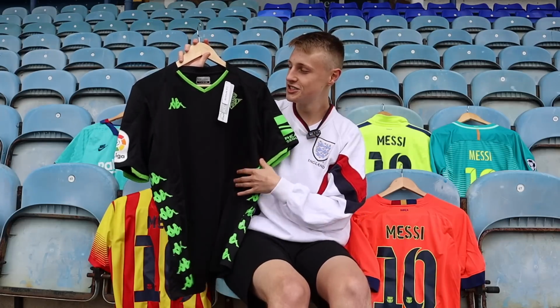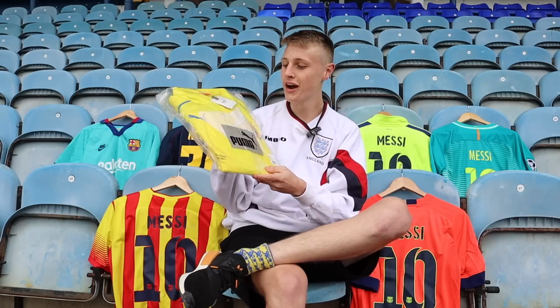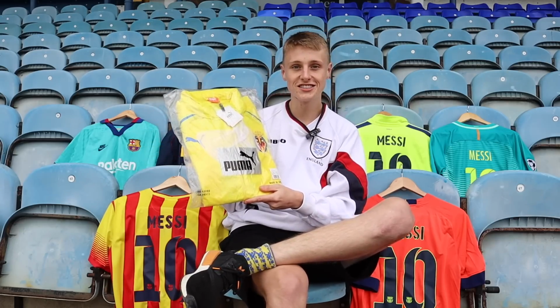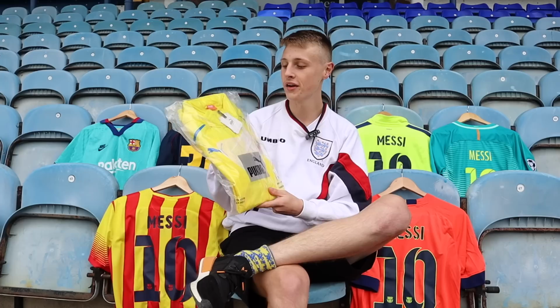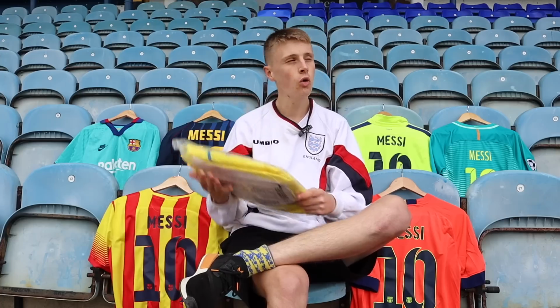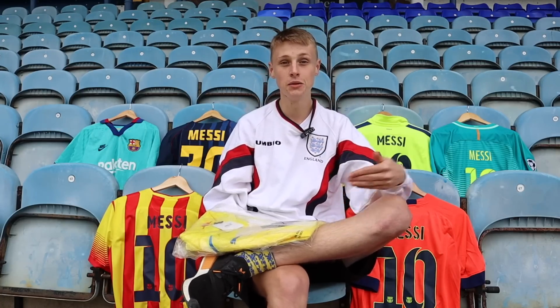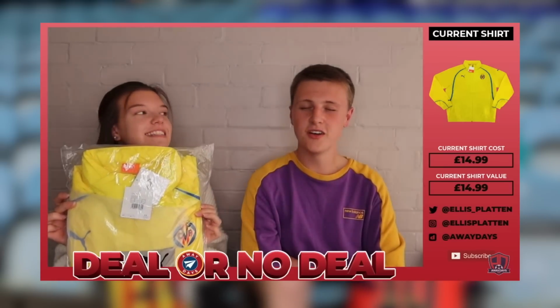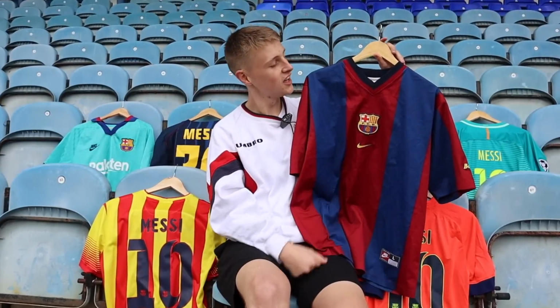We've got this Real Betis shirt, which is an M&M Direct Special. Got this brand new Villarreal rain jacket still. Those of you who have been here for a while will remember the first video where I gave Jodie money to buy me shirts. She got me this jacket. Or was it that video? Or was it the Deal or No Deal one? Basically a video where Jodie bought the shirts for me. This one. Got the Barcelona 99-00 shirt.